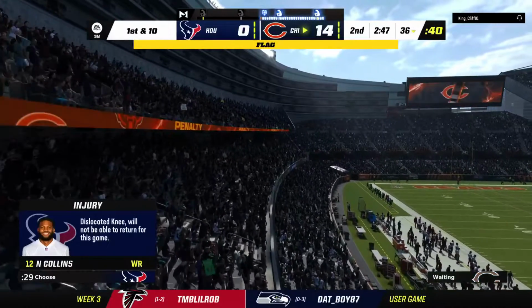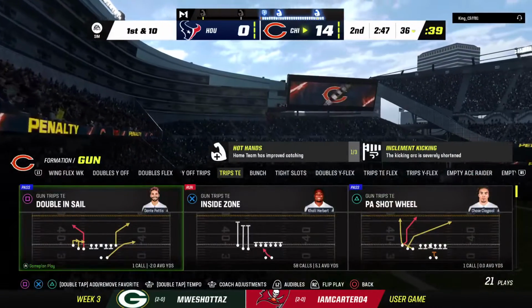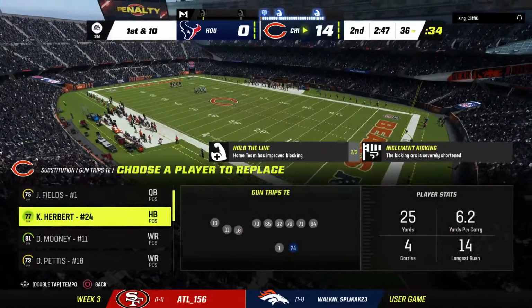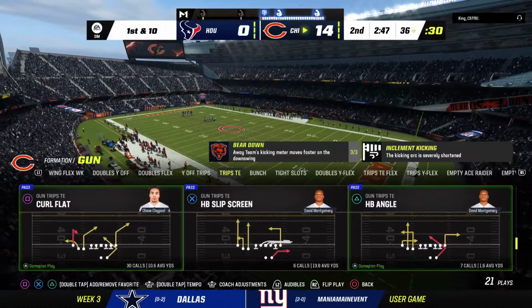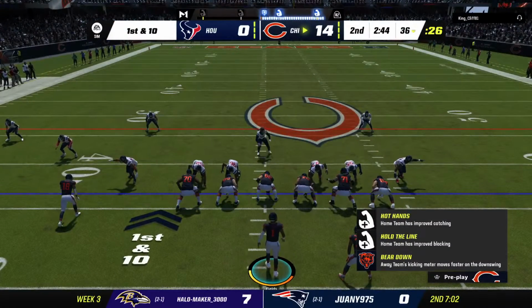So the hand got inside the face mask that time. Looked like a pretty easy call. And it was, and we saw this in their loss last week. Penalties at inopportune times that led to their demise. So the penalty yards marched off on the face mask.